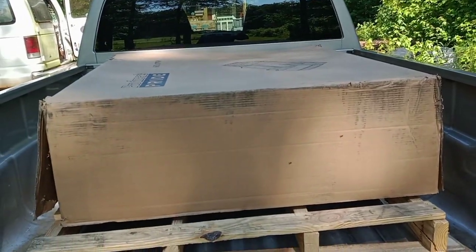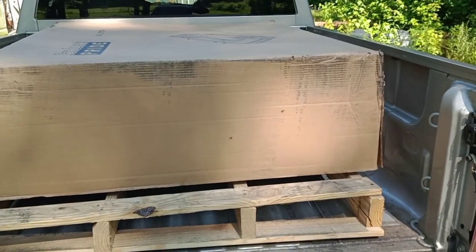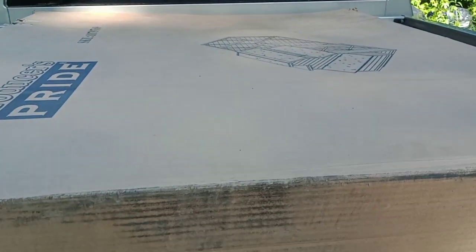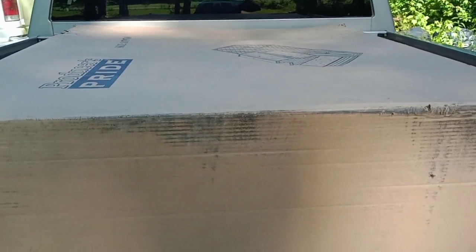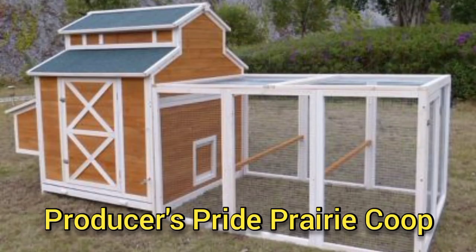So I can't get this out. I'm just gonna have to open the box and take the pieces out and place them where I'm going to build this huge coop. Oh my gosh, I cannot believe it, Alice. Oh my goodness. It's called the Producer's Pride Prairie Coop.